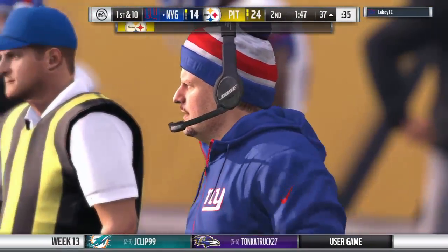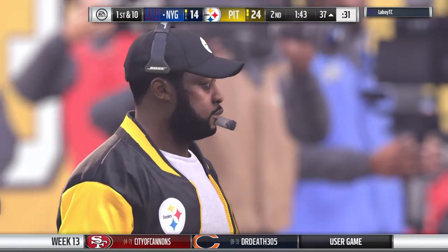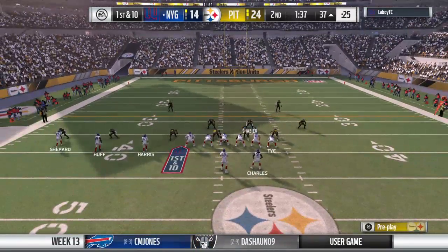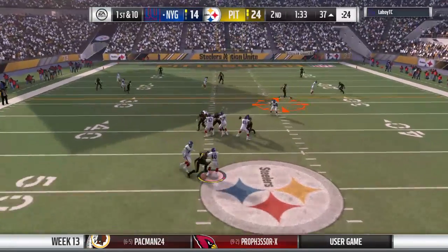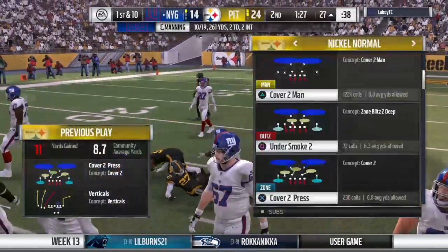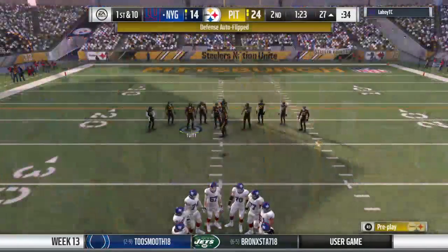It goes as a gain of 8, and it moves the chains. 2nd and inches is oftentimes an invitation for an offensive coordinator to take a big shot downfield because he feels like he can come back on 3rd down and pick up the 1st down. But sometimes you just don't want to break tendency. Stay with what you are, stay with who you know, and go get the 1st down. That's exactly what they did. And he's going to get this inside the 30. Give him 11 yards that time and a new set of downs.